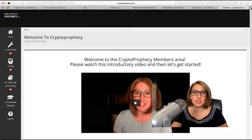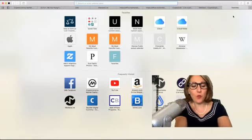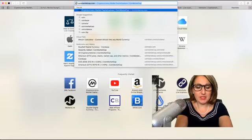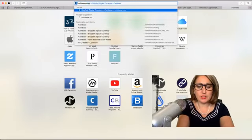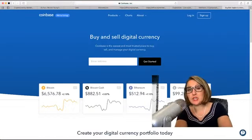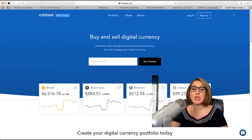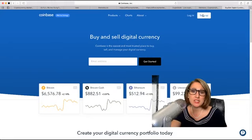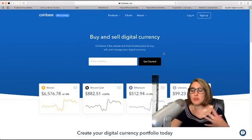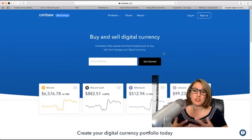One of the simplest exchanges is called, hopefully you can see my screen right now, Coinbase.com. So you go to Coinbase.com, and the reason why I'm suggesting this is that, as far as the cost of transferring things, it's a little higher, but it's really easy for someone that's new in the space. So you go right here, you say sign up, and you give them your information. They may ask for an ID. It's pretty safe. Most people have actually jumped in on this particular exchange to start with.